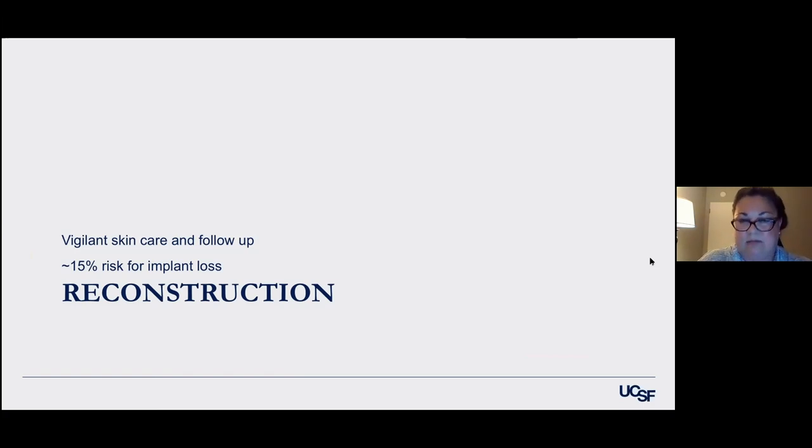They can always develop an infection. We quote our patients that there's always a potential for implant loss, meaning you can get an infection or develop a complication where the implant or expander needs to be taken out and it's unable to be replaced again. So that's always the worry in somebody who's reconstructed and getting radiation. We have about a 15% risk for patients to lose their implants. I've had patients come in from outside institutions and they've been told their numbers have been 25 to 40%. So it is a real risk that is out there.